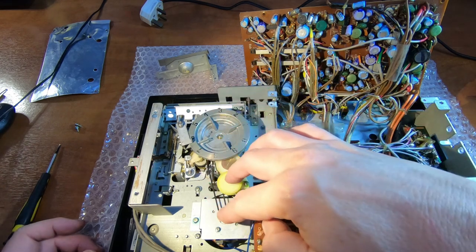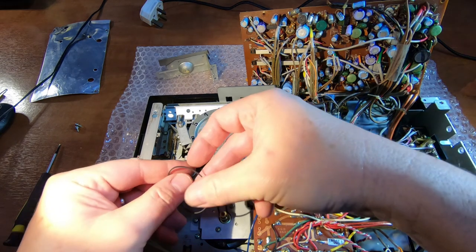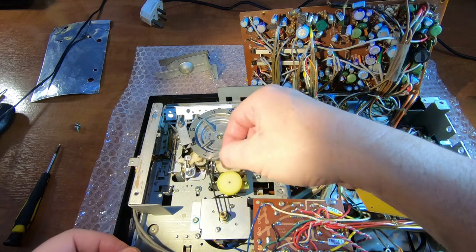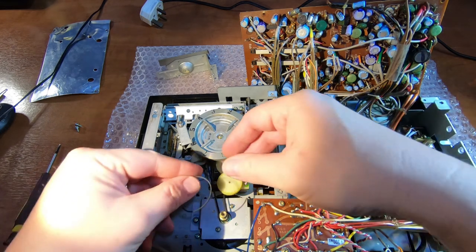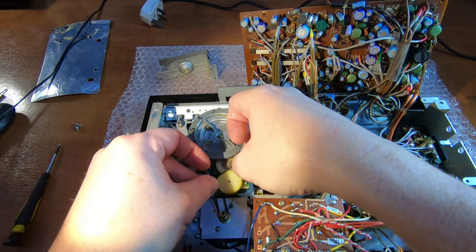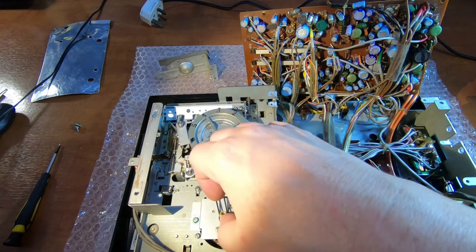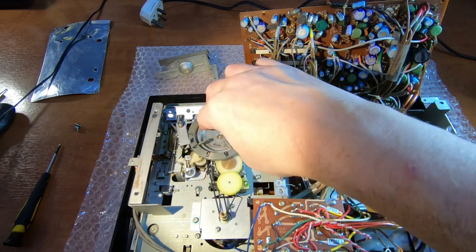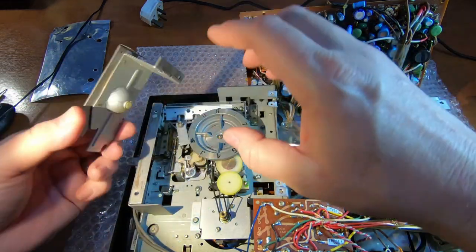I'll just find another one for the, I guess this is the counter. So let me have a quick look. Nope, too big. That'll do. Oh, well, I need some more grease for that.